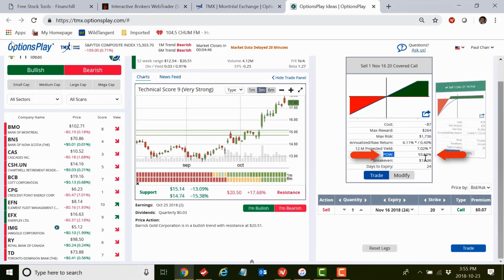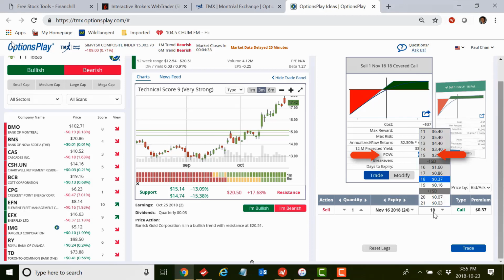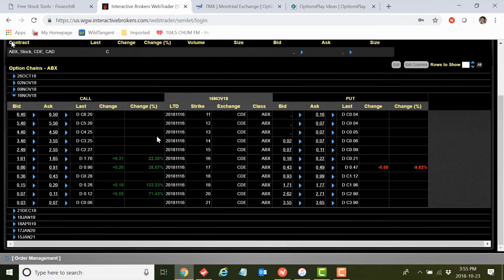And once I get closer to the money, now it drops to 93%. At $19, the premium rises a bit, but I'm down to 83%. Those are all still good percentages. 65% would get me 42. Now we're into the money, and my chances are less than 50%, so I'm definitely uncomfortable with that. I did not see a forecast for the stock to drop that much, so I will go with $18.